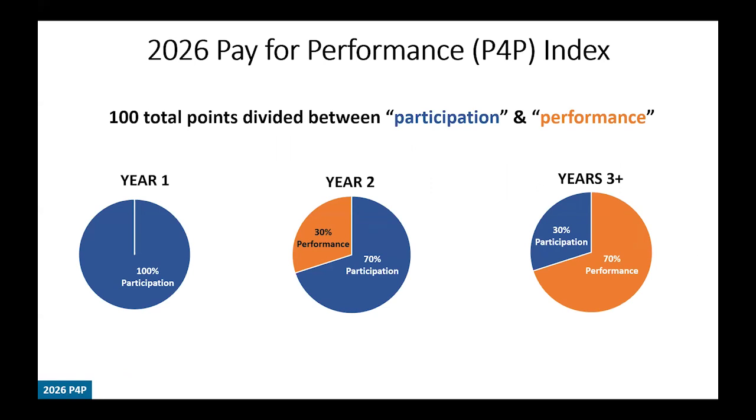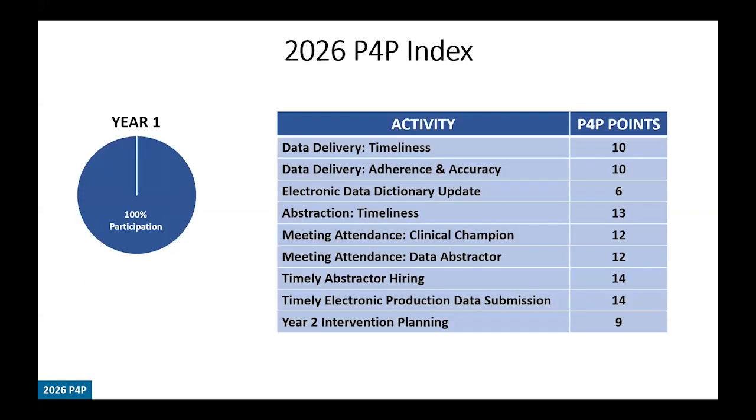So in your first year in Medic, 100% of your points are on participation. In your second year, which we do have a big chunk of year two hospitals here in 2026, 70% of your points are on participation and 30% are on performance. And then finally, in year three and beyond, 70% will be on performance and 30% will be on participation. So let's dive into the actual scorecards for each year.